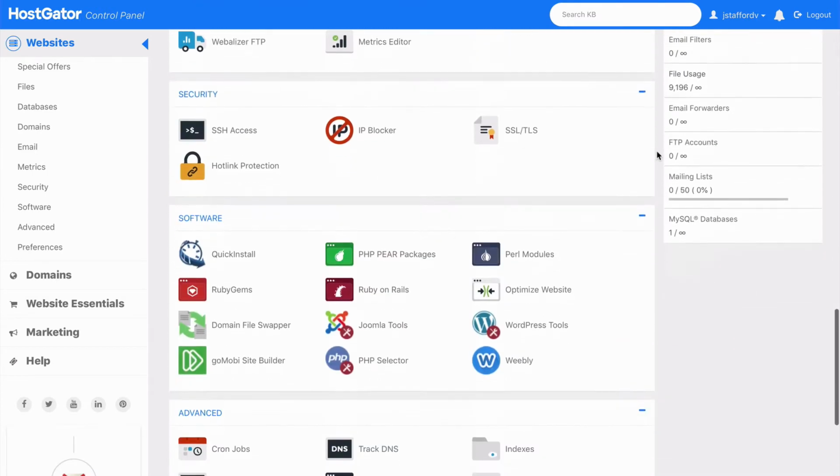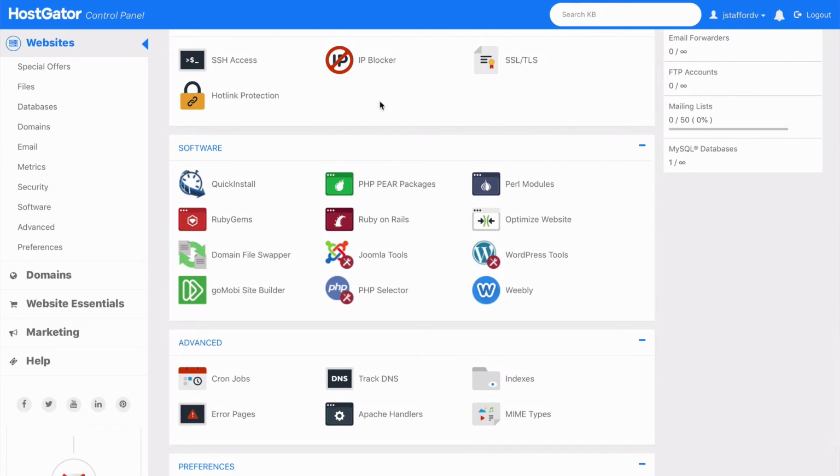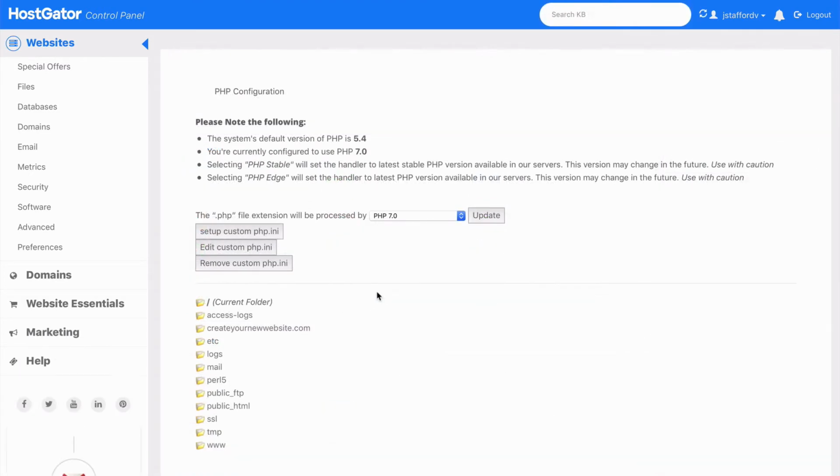Now you need to find the PHP selector, and we want to click that and then change the PHP software to the latest one. Currently the latest one is 7.0 as I'm creating this video. By default it comes set at 5.4, so we want to be sure to update this. Now this will ensure your WordPress website is using the latest software, so make sure you update this.